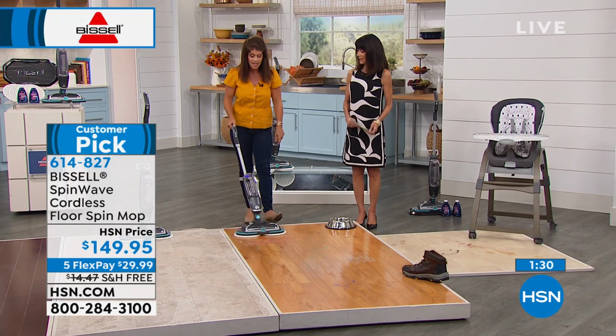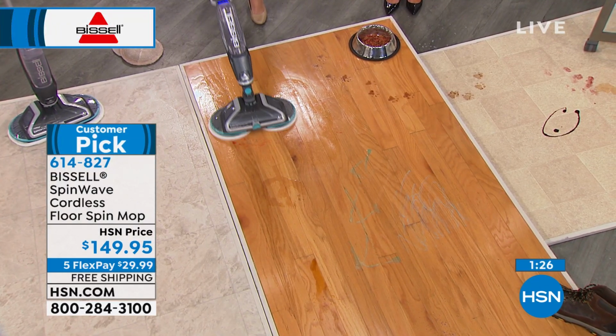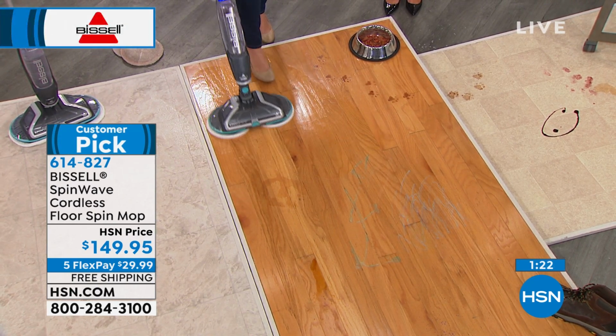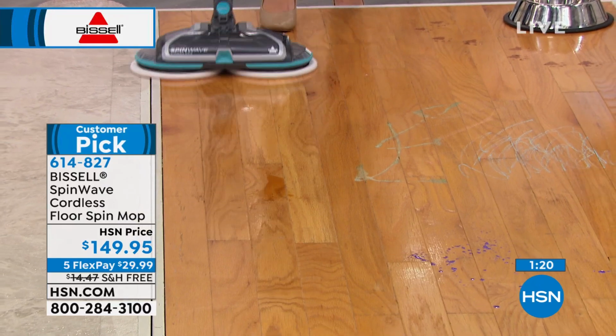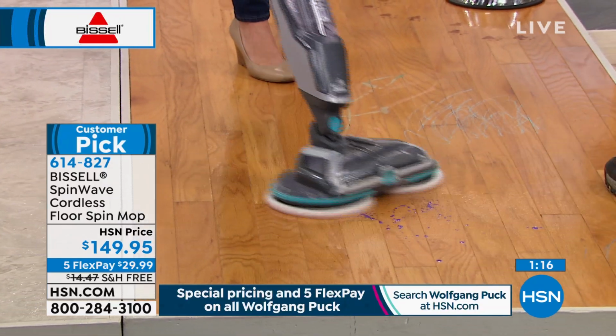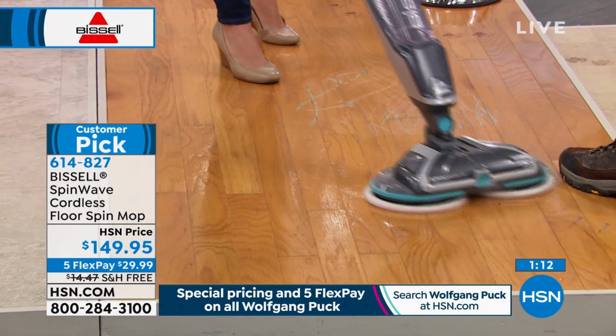One push of a button. That's it. And you go ahead and attack it right there, and it glides right over even that worst caked-on mess. On-demand spray, so you spray out just the right amount of liquid. You're not on your hands and knees. You don't have the bucket and all the slop and all of the mess. It does the job, and it does the job so amazingly well.